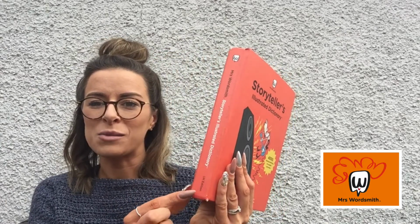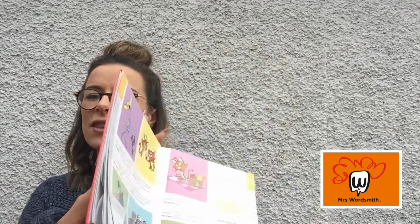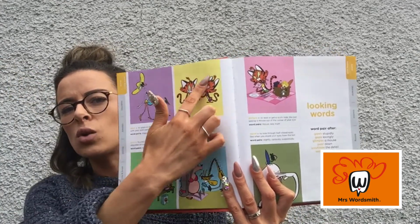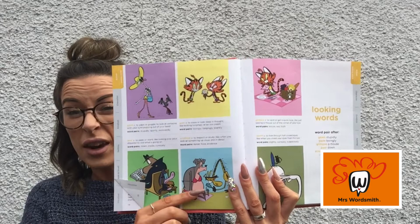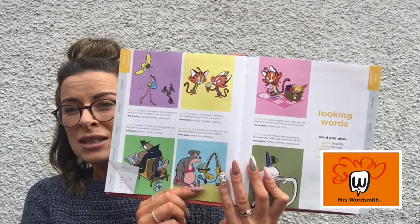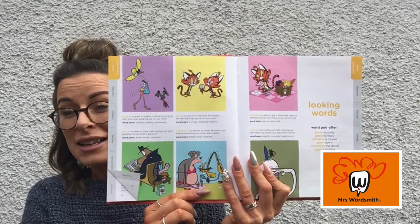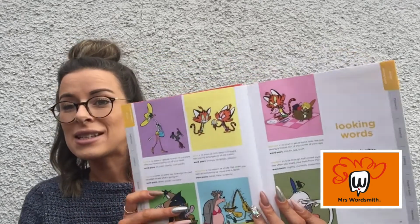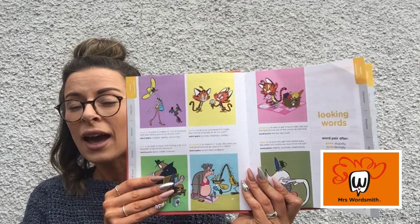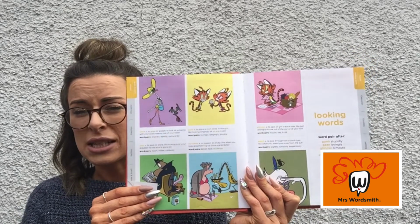You can tell that this one's been really well loved. And the lovely thing about the Storyteller's Dictionary is that it has words organized into categories rather than alphabetically. There is an alphabetical index at the back if you're that way inclined. But the reason that I love this is because the children in my class, you can see these are looking words here, so words for looking, and that's where our word of the day comes from today.